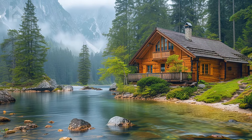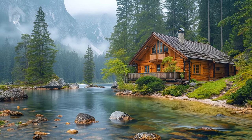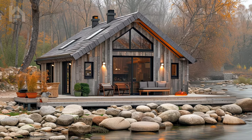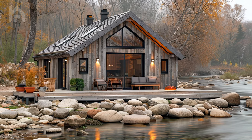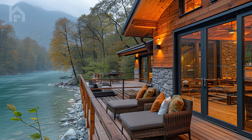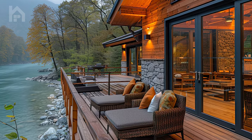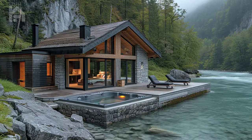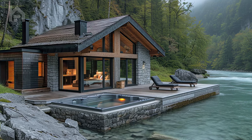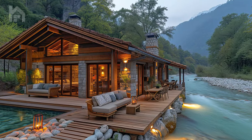In today's fast-paced world, where stress and anxiety seem to be constant companions, finding moments of peace and tranquility becomes essential for maintaining our well-being. Amidst the chaos of daily life, there exists a haven of serenity, the Riverside House. Nestled along the banks of a gentle stream or a majestic river, these homes offer a unique blend of natural beauty and architectural elegance.